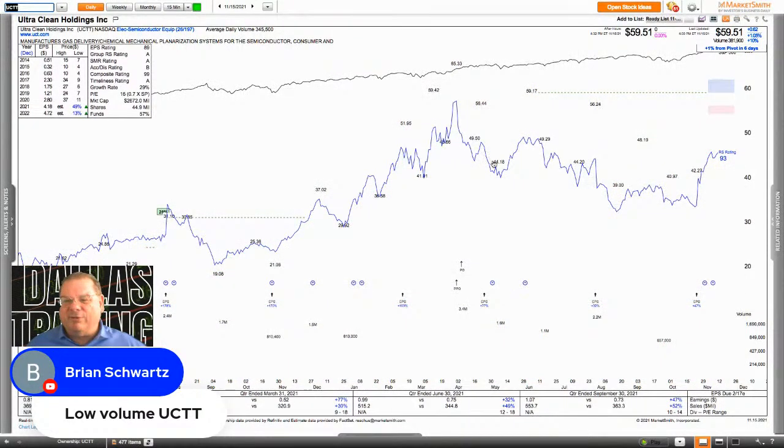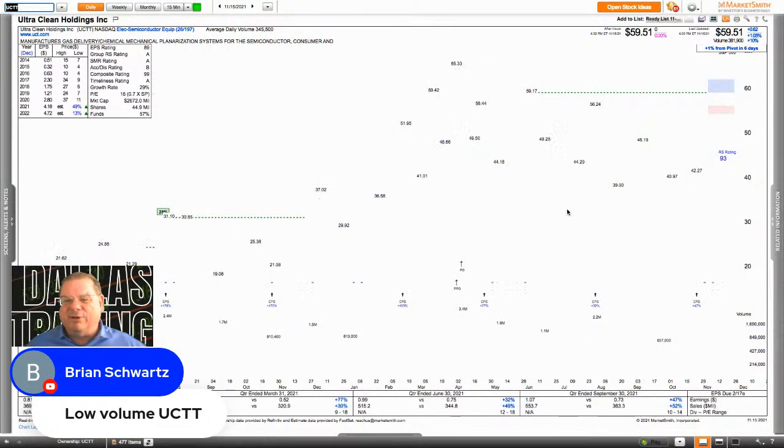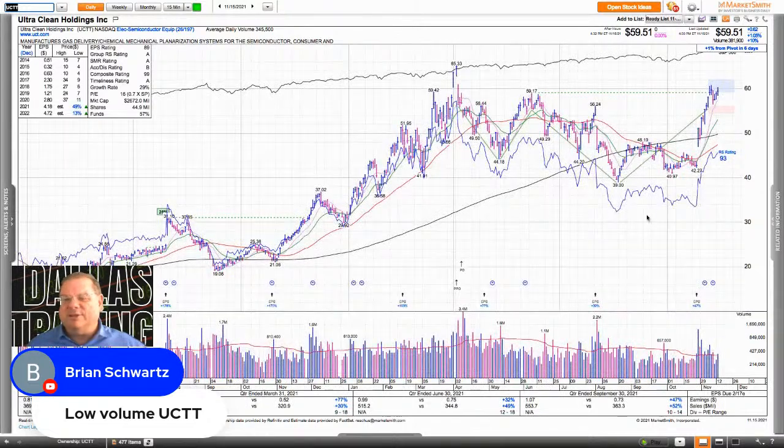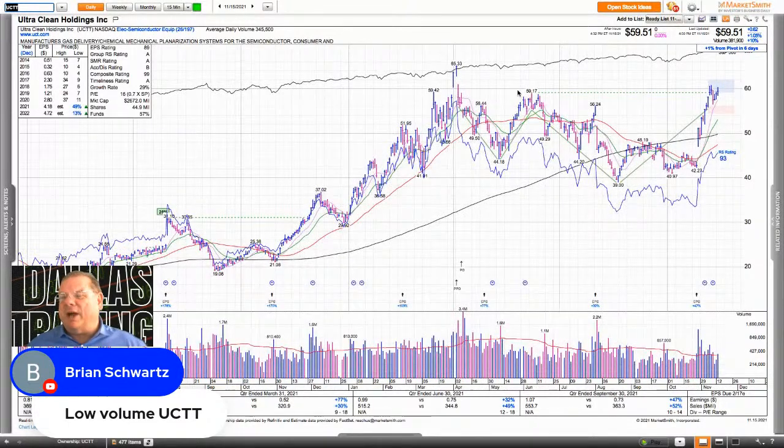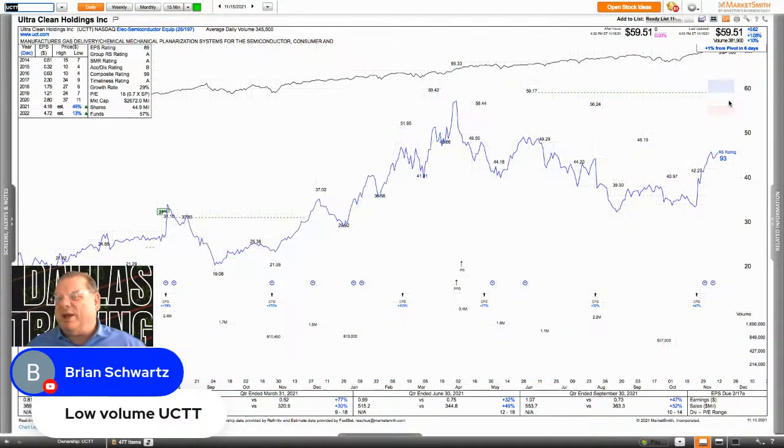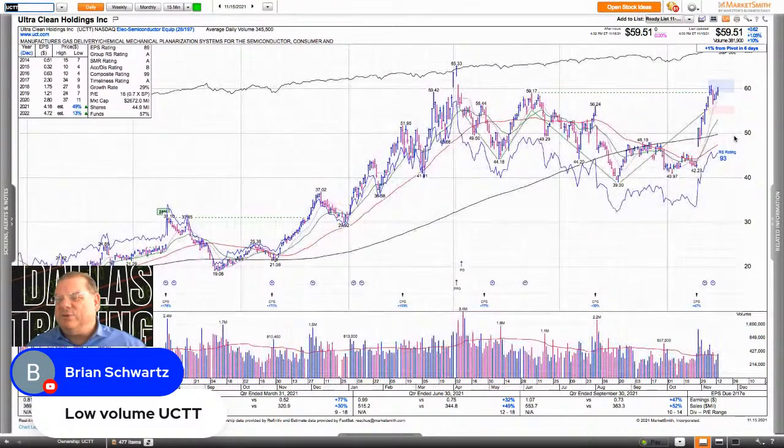And you notice there's what they call a double bottom. This is a double bottom pattern, very good pattern. There's a 59.17 buy point on this. We're right above that, so not a bad place to buy it. I set the stop loss pretty tight, right below that, basically at the 10-day line. So just a little bit below that.